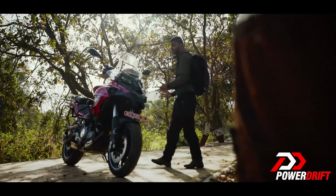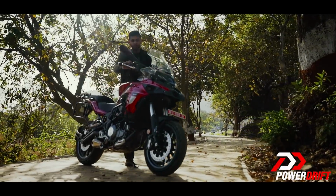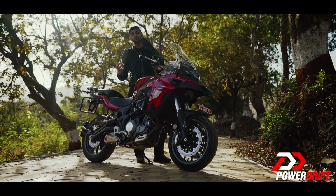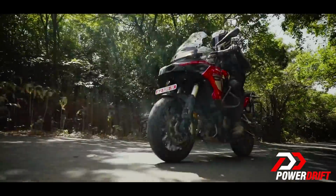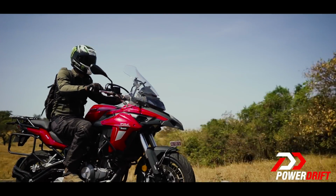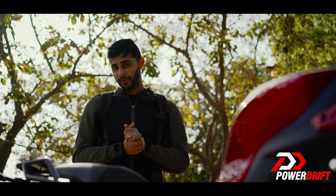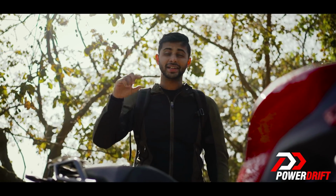What is exciting though, just like any other Benelli, is of course the sound. When you thumb the starter, it sounds so sweet, and when you actually take it to higher revs, it is loud and you almost might mistake it for an inline 4 motor. But remember, ladies and gentlemen, that this is a motorcycle that weighs in excess of 230 kilograms. And when you pair that up with the 47.5 PS of power of this 500cc motor, it's not a whole lot, to be honest. I mean, there is good bottom end torque and the mid-range of the motorcycle is the sweet spot.